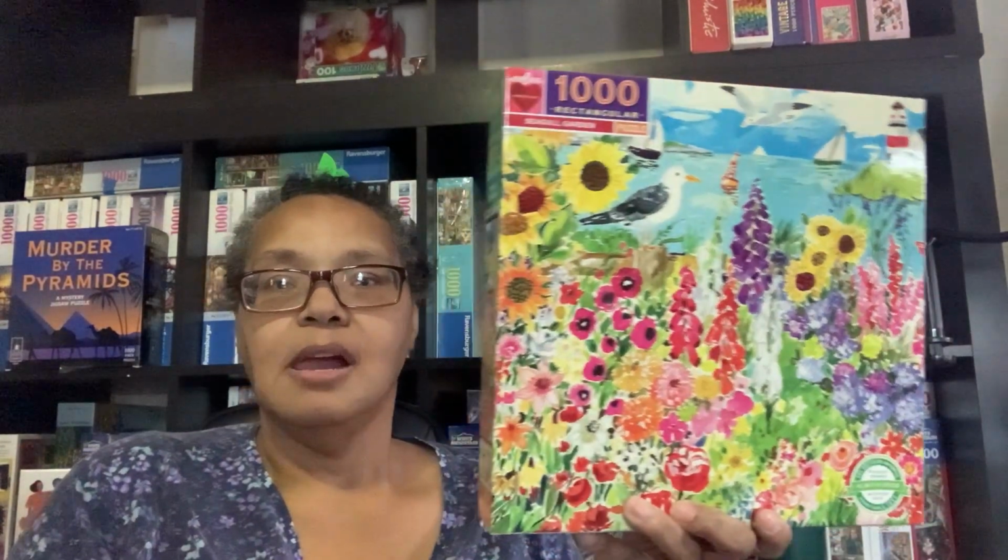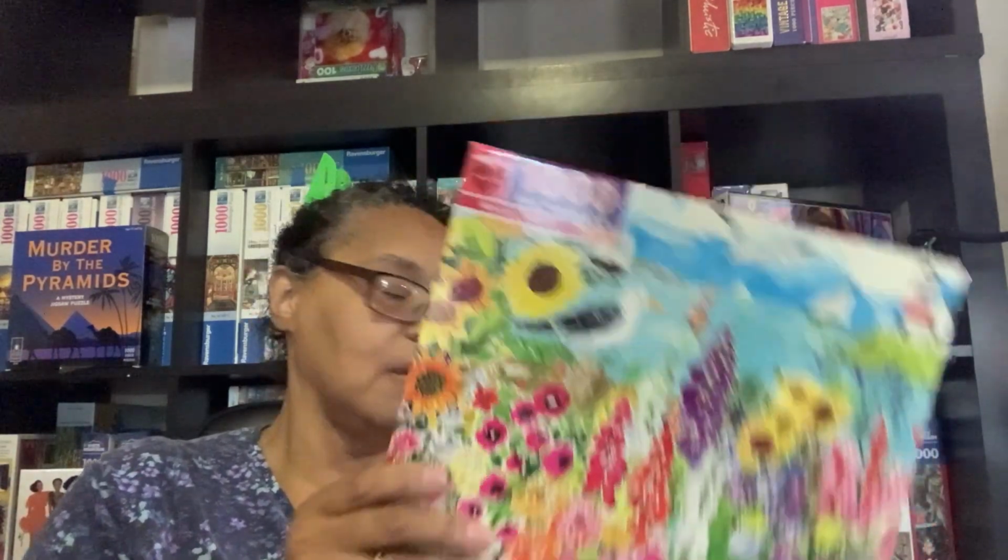Now, this one here, I got secondhand. Like I said, I'm always going to shop around on eBay, puzzle groups, and other secondhand sources. So this was a secondhand puzzle. This is called Seagull Garden. I'm pretty sure I showed you this in my eBoo for the win video. Loved it. Love this. Can't wait to do it.